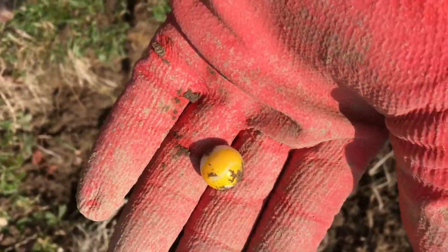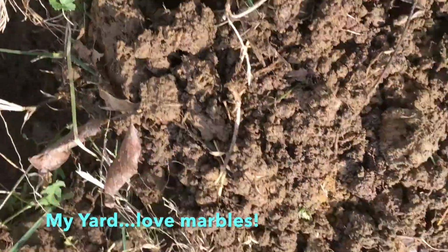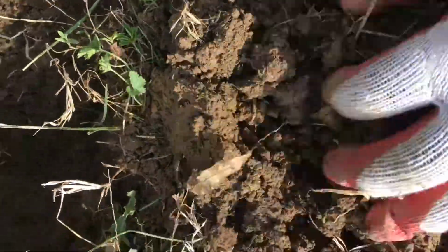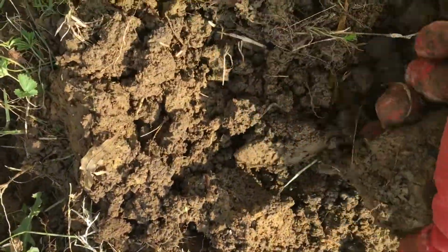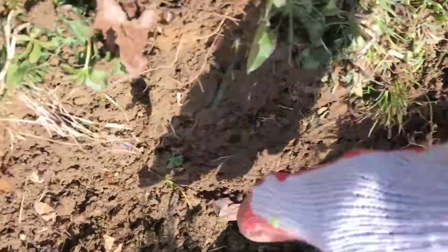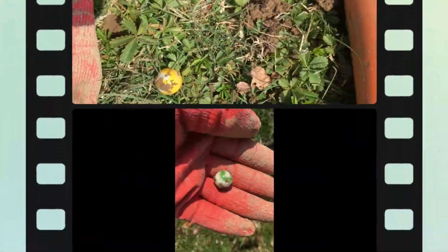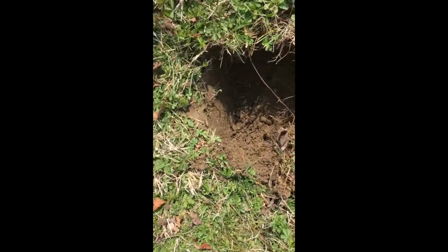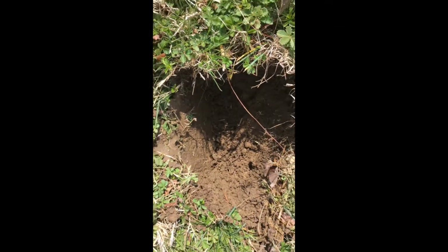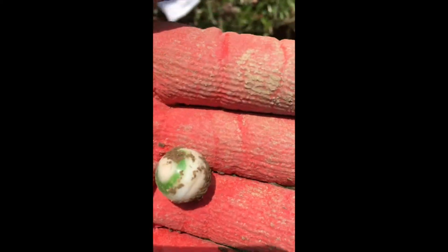And another marble. Gosh, they must have planted marbles all over here. Be worth digging just to see. I still have a signal. I don't know what it is, but lots of marbles in here. All right, we'll keep digging. Woohoo! I love finding marbles. This one was in my backyard, and I don't know what the signal's going to be, but bonus, a beautiful green marble.